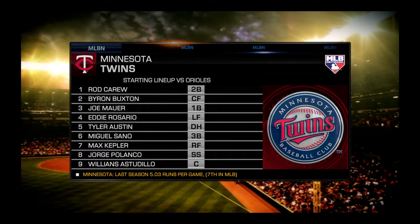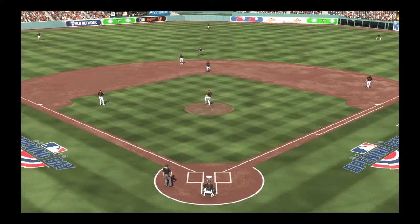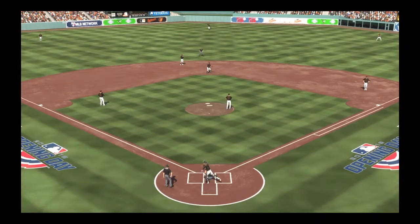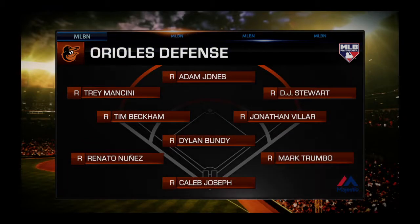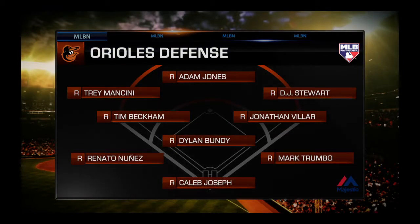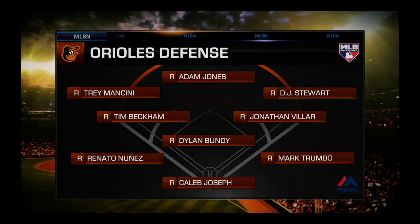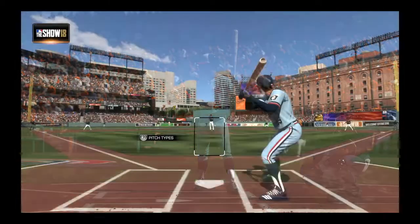And now here's a look at the Minnesota Twins starting lineup. Mark, what do you have on this lineup as they go for their first win? Well, Matty, if I could tell this lineup one thing, it would be let's get on this guy early. Day game in this ballpark, the sun starts glaring, starts getting later in the day, those shadows start creeping in right around the time that bullpen starts getting warmed up. Gotta find a way to scratch a few across early.